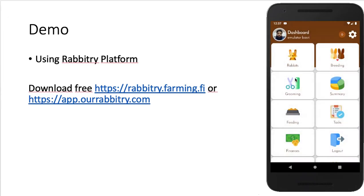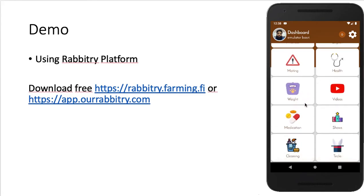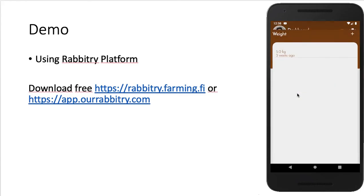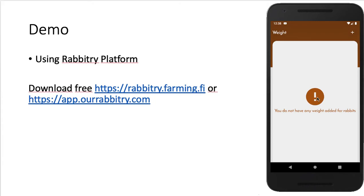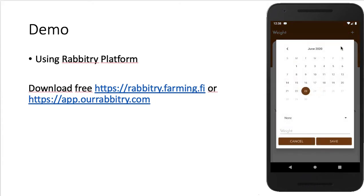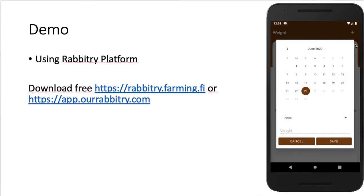So now I have these two, buck and doe, and let's say long before planning to breed them, I started recording the weight for my rabbits. If you go to the weight section, let's delete this one record and start clean. When I click the add button to add a weight, I hit the plus button, and then from the drop down I can select the rabbit that I would like to keep track of.